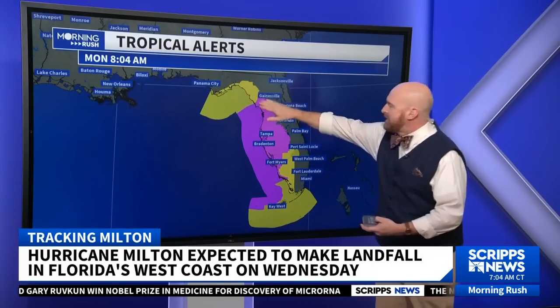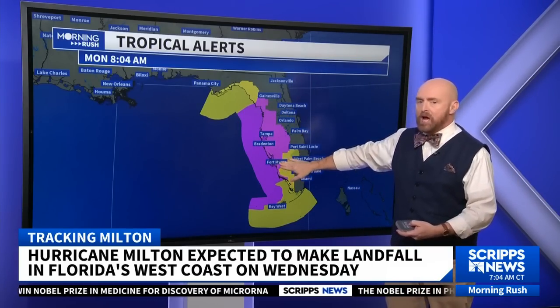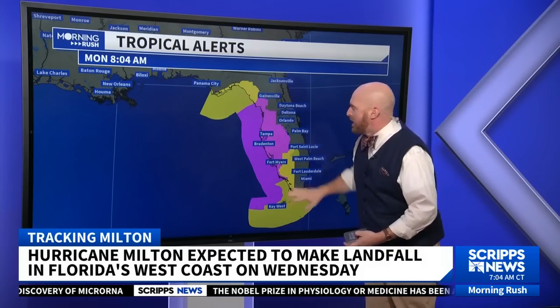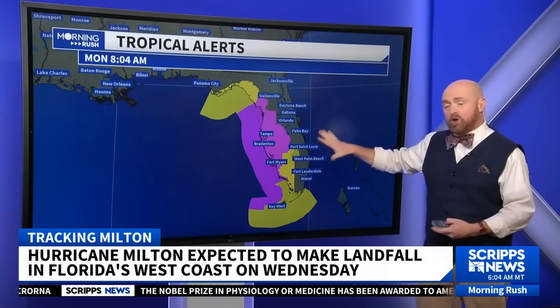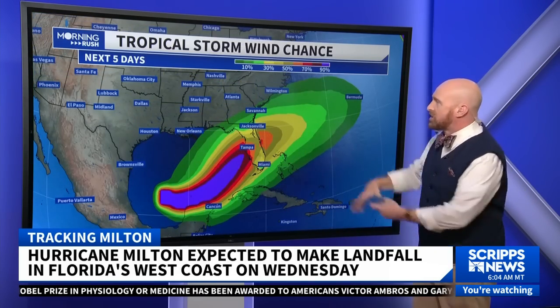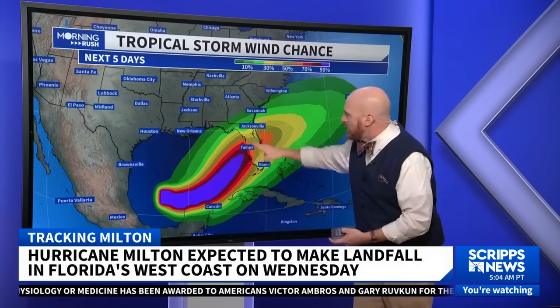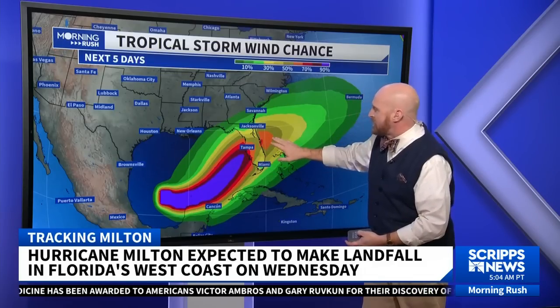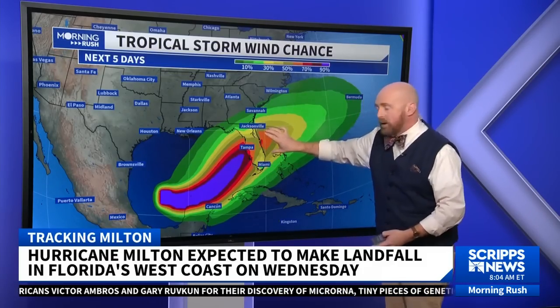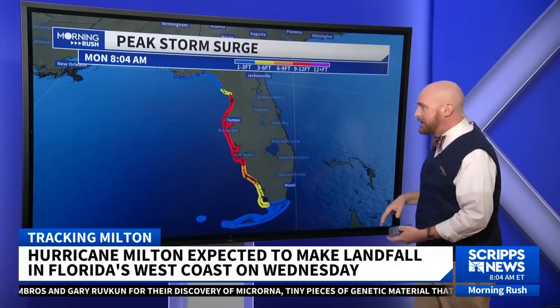The pink, that's where we've got the hurricane watches. Those are going to change to hurricane warnings. We'll see those move over to red. The yellow, that's tropical storm watches as well. This is all going to change over the next day or so as this intensifies and gets closer. The tropical storm wind force, you're going to feel it really early, and look, it's going to stretch all the way across. Those tropical storm winds, hurricane winds are literally going to cut straight across the map of Florida, so you need to be prepared.